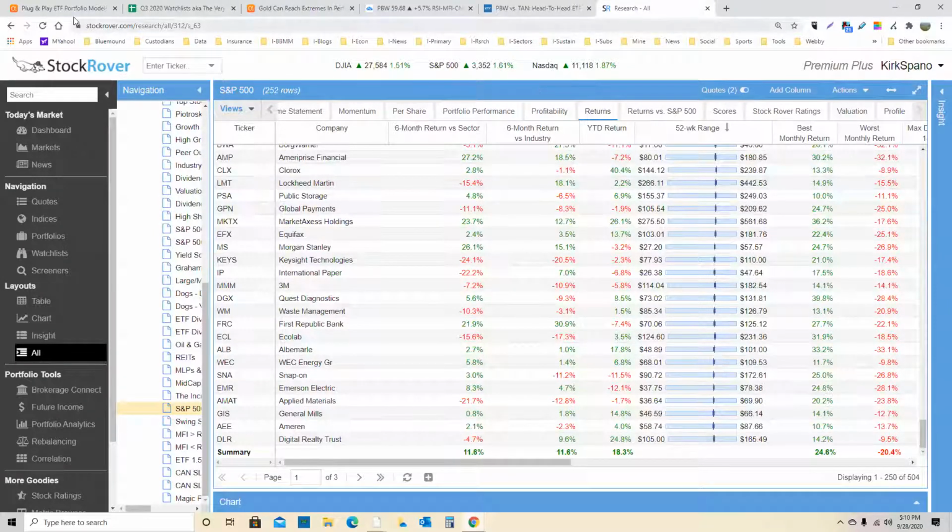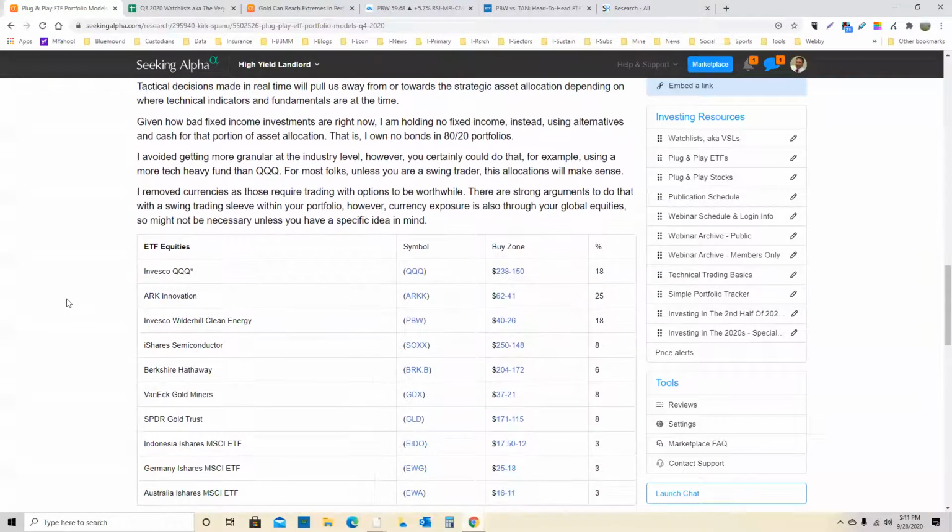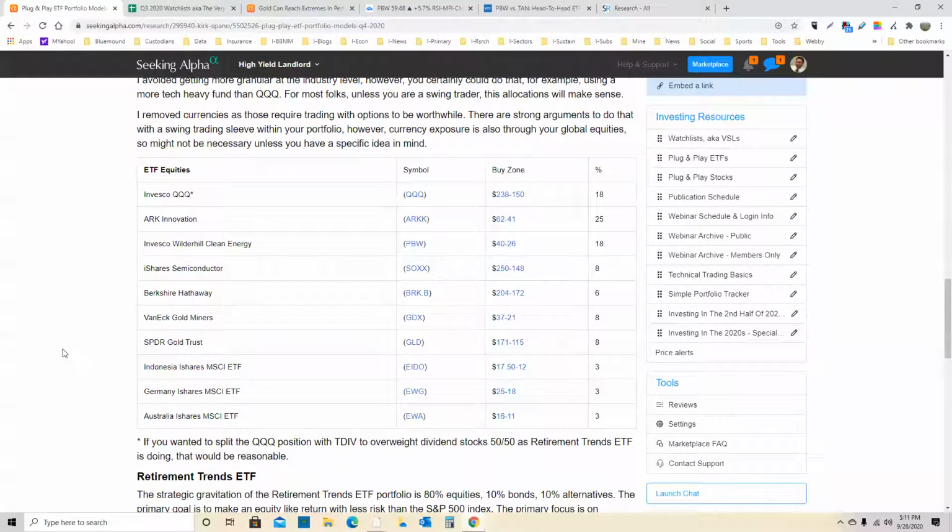So with that in mind, the plug and play, I simplified a little bit. I removed the currency holdings because those really require you to be a swing trader and use options. So that's not part of a core portfolio. It doesn't mean that you shouldn't have currency positions. If you're allocating 10 or 20% of your money to swing trading, it's something that you can do there.